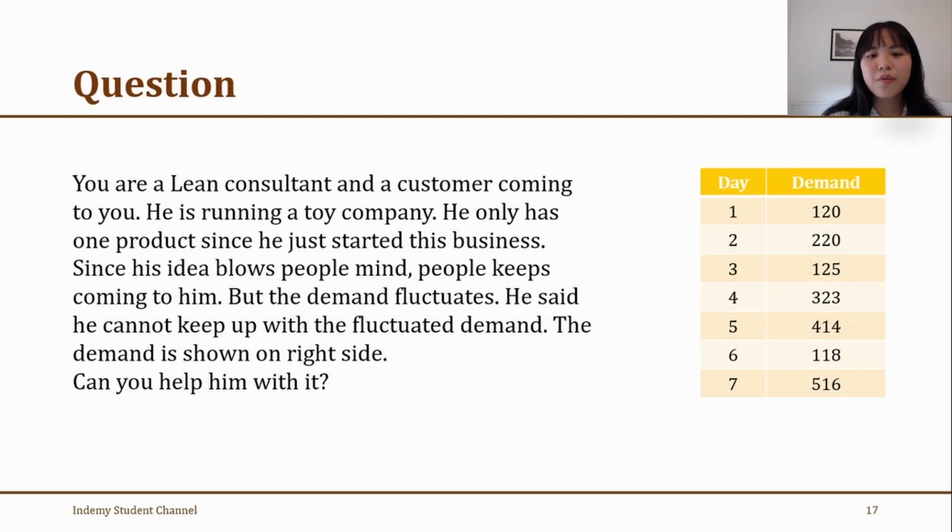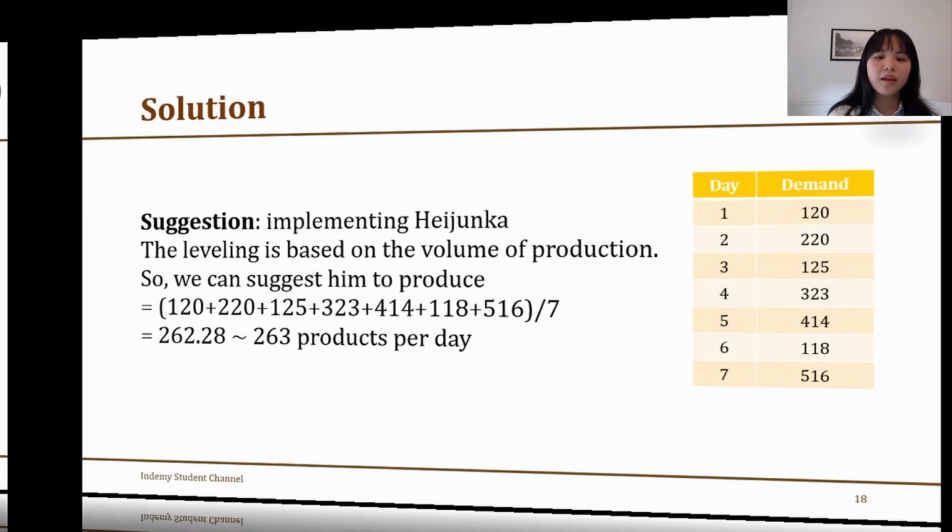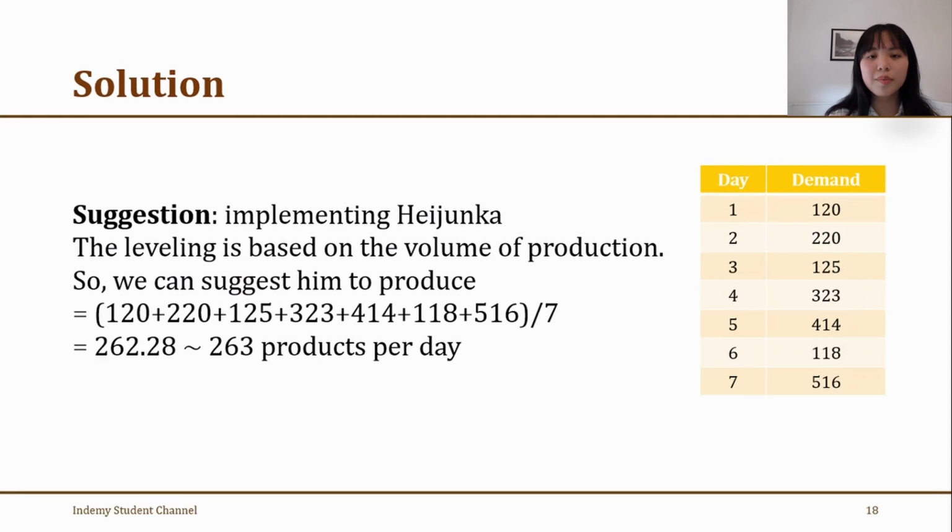Okay, now we discuss the solution. We can suggest implementing Heijunka, or production leveling, because he has fluctuating demand. This leveling will be based on the volume of production. Why? Because they only have one type of product. So we can suggest he produce 263 products per day, and 263 products is obtained from the average demand in a week.